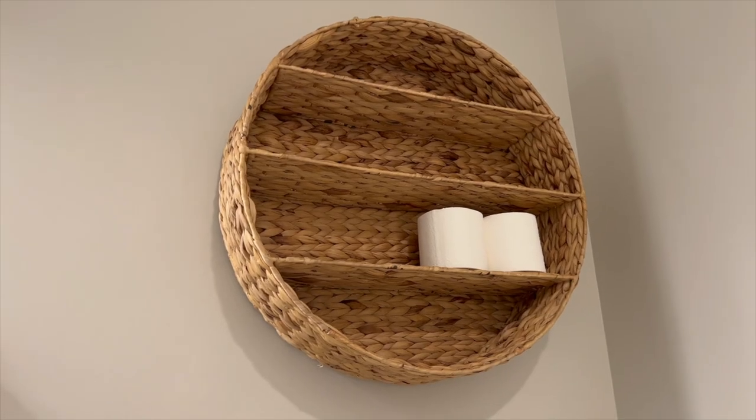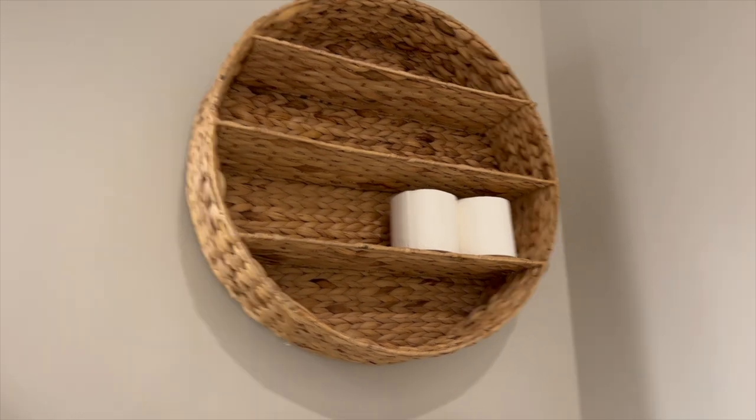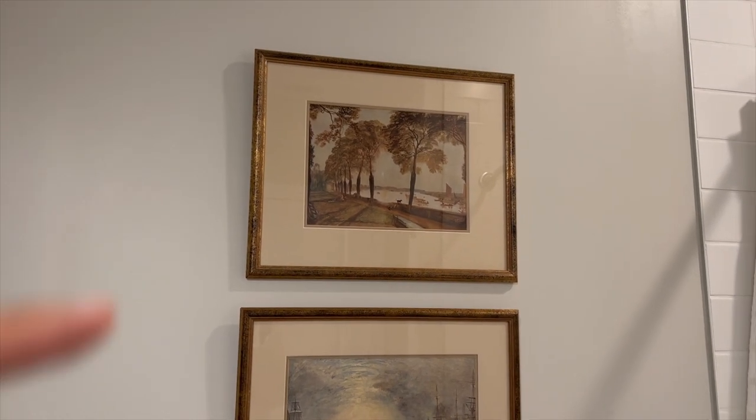This was the only piece that we already had before this makeover. I think I thrifted it for $20 or $30. Then these thrifted prints. It was actually a set of three, but we have one of them in our room, and each of these was $9.99.